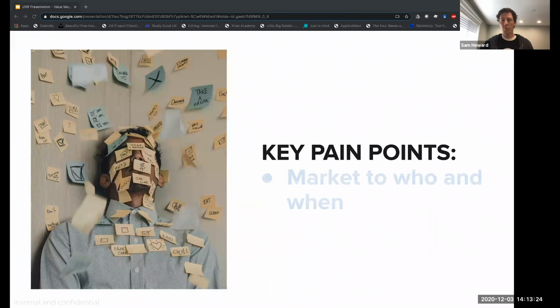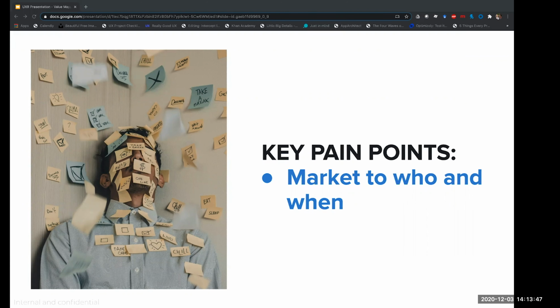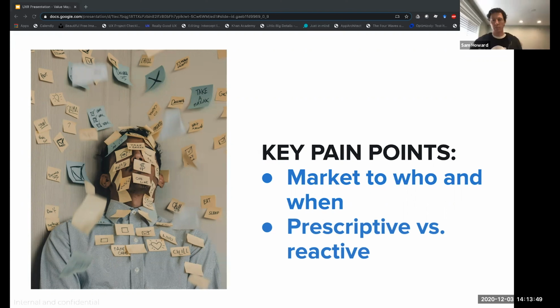And a couple more key points is that we have a general sense of who we want to market to, but we want a much more granular and specific targeted way of marketing to clients on who needs what type of product or service and at what point in their development, right? We also want to be able to be more prescriptive versus reactive to client needs. So go in there with confidence and say, hey, we know exactly what you need.